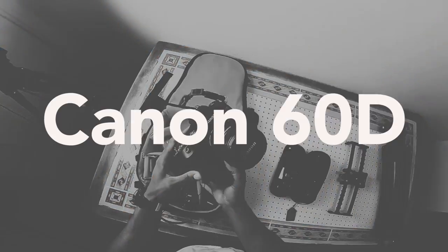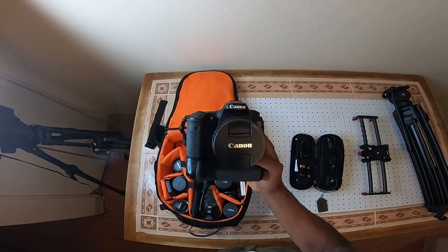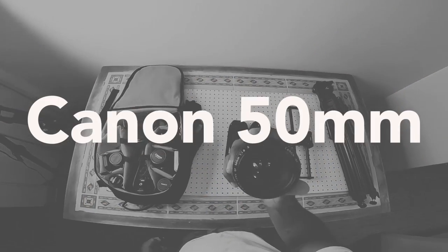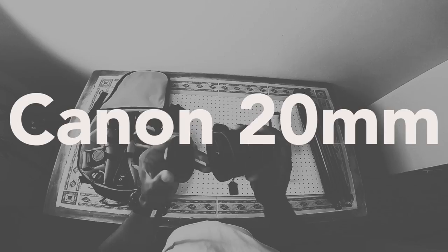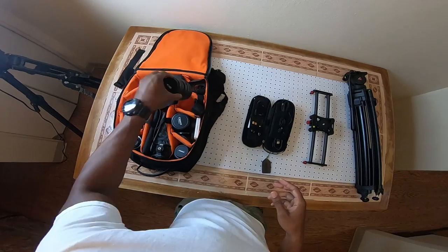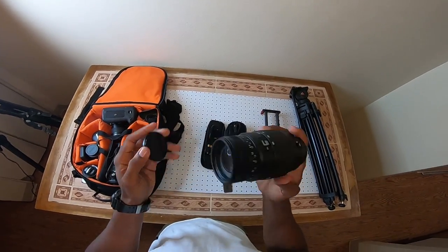We're gonna be using the Canon 60D. I shot my feature length film on it. Most of my YouTube videos I shot with this bad boy. Probably gonna be using this 50 mil for 90% of the shoot. I wanna move fast, I wanna move light. This guy's really sharp, the Canon 20 millimeter 2.8. I will probably be breaking this out at some point in the shoot when I need to get a little wider. Sigma 70 to 300. I mainly use this guy for the macro function, to be honest with you.